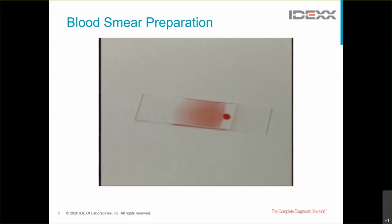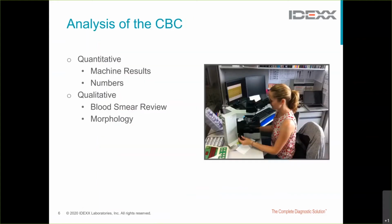Okay, so the more smears you make, the better you'll get with them, or your nurses in the practice doing it. So it's a good idea. You want to make the smear as fresh as possible after the blood's been collected. Not necessarily a problem if you're making a smear with blood from the EDTA tube, but best to do it as soon as possible after the blood's collected, not the next day, because then we can have more changes that are artifact with that.